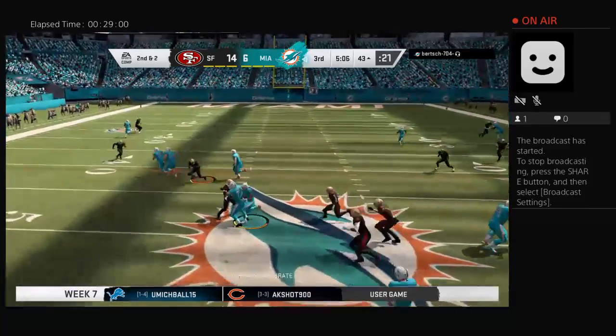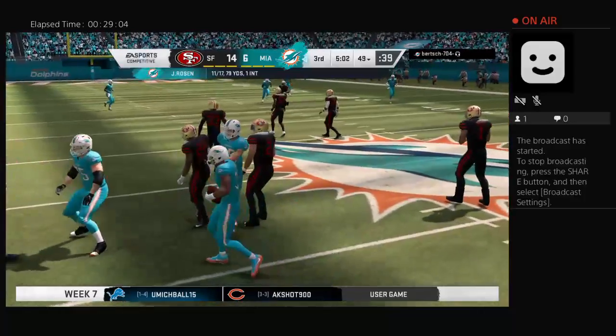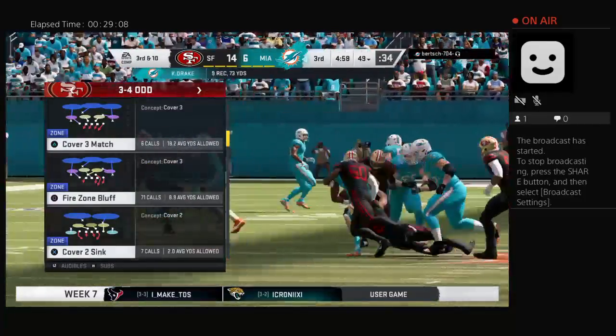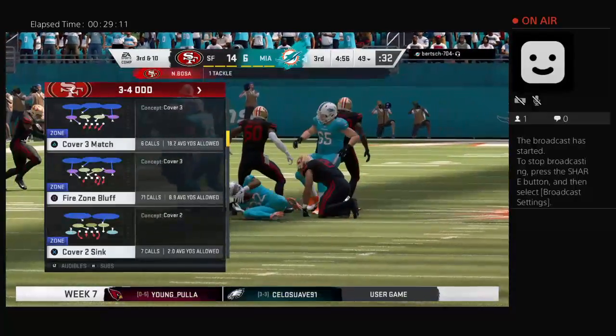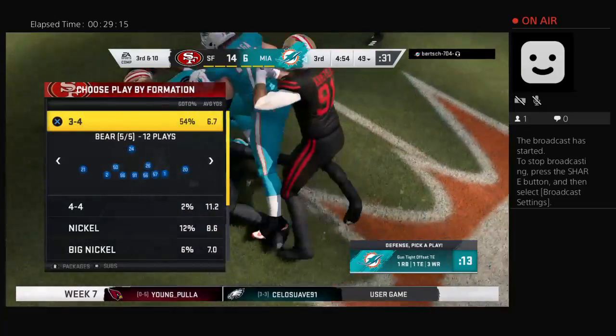On second and 2, Rosen. Now they go screen. It's complete. And that play will go nowhere. Losing yardage back near midfield at the 49. And that screen there on second down certainly didn't develop how they had hoped. Is that one they should have even tried, or is that one the quarterback sticks in his pocket?